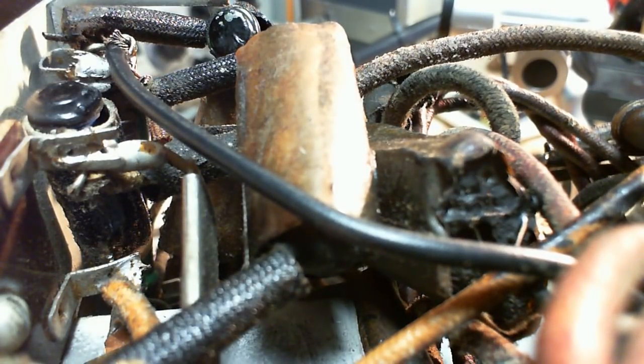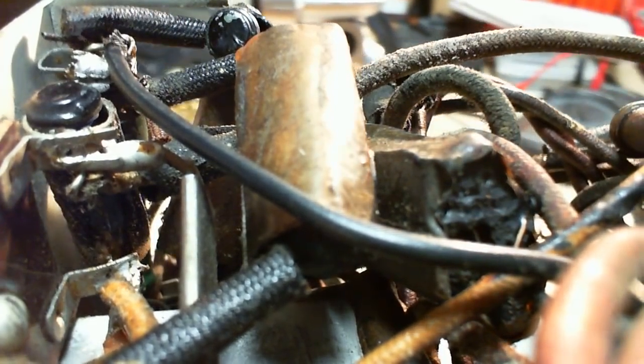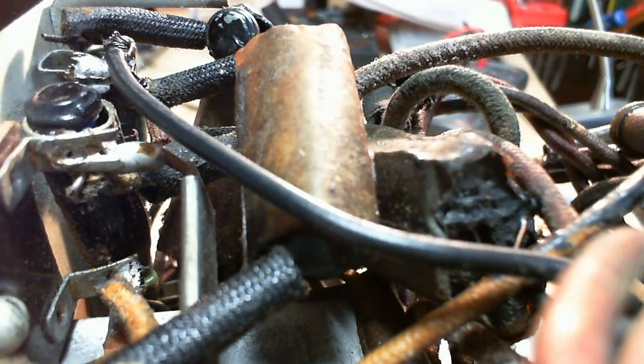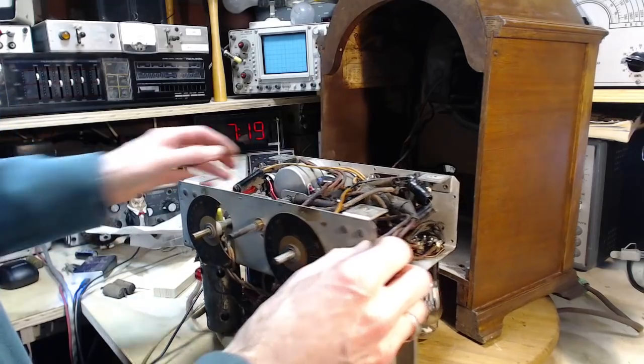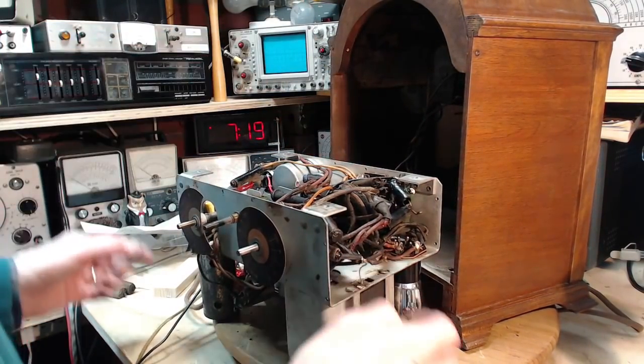Oh, there's three in there. Let's not push through. There's three in here. Let me think. What should I do? Gigantic thing here. That's the one I wanted to go after today.